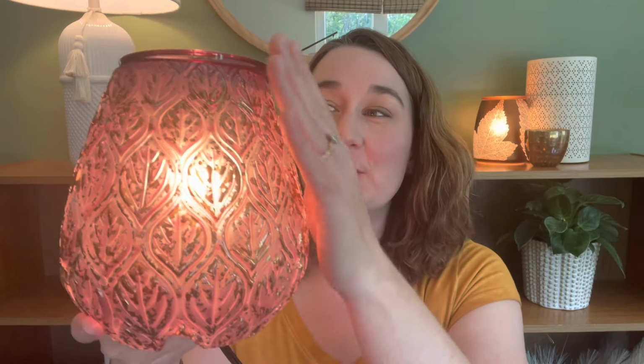Okay, guys, take 2. I have a bulb that's not broken. So 1, 2, 3. Oh, here it is, is it beautiful? It turns a little bit more pinky red when you light it. Here is the Opulence Warmer lit up in all its glory, and I'm absolutely going to love it.